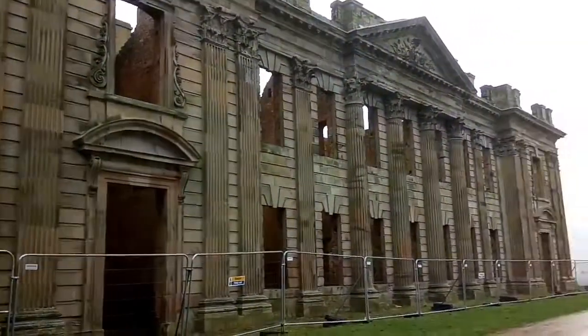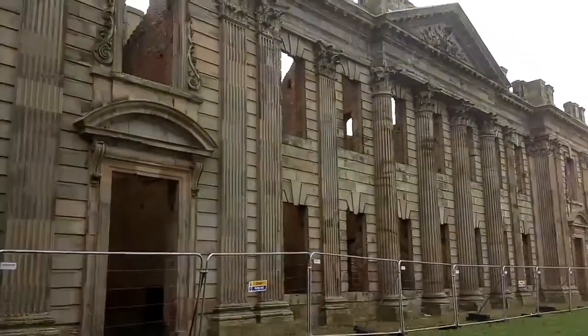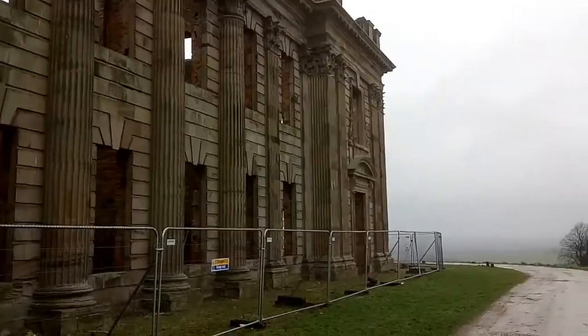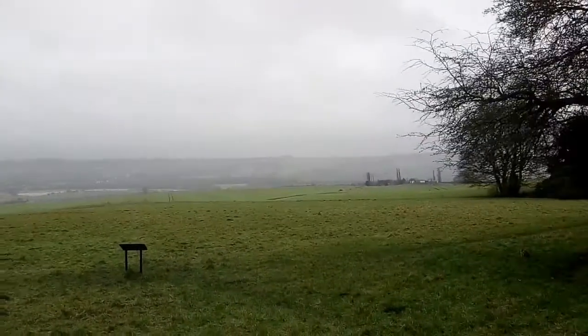This is the east front of the house. Now the house sits on quite a high hill, and it's quite obvious to see why they chose this spot. As I turn the camera around now, you'll see the view that they must have had. Now it's quite a murky day today, but I think you can still sort of appreciate the view they must have had.